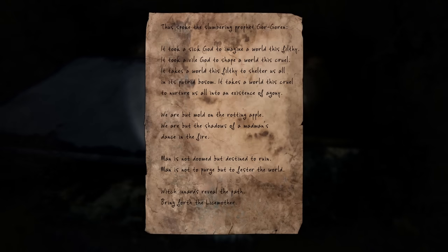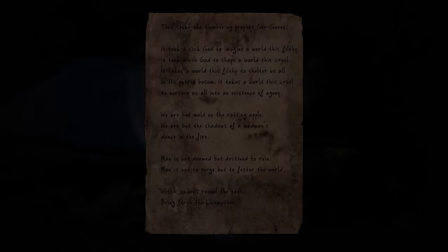Thus spoke the slumbering prophet, Gorgorum. It took a sick god to imagine a world this filthy. It took a vile god to shape a world this cruel. It takes a world this filthy to shelter us all in its putrid bosom. It takes a world this cruel to nurture us all into an existence of agony. We are but mold on a rotting apple. We are but the shadows of a madman's dance in the fire. Man is not doomed, but destined to ruin. Man is not to purge, but to fester the world. Which innards reveal this path? Bring forth the lice mother.